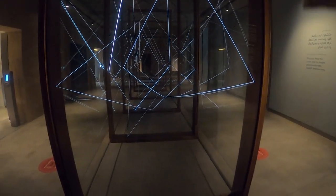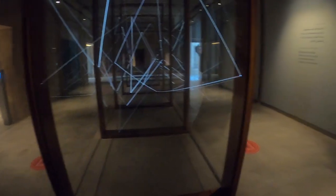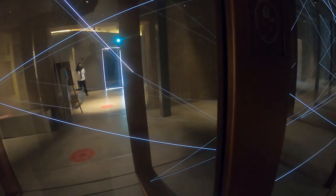This art piece is talking about the Dubai Creek in the middle, then Deira and Bur Dubai, okay? If you go around, there is a quote and some opinions, information, and all the words. Also, you can put your hand and create your own light beam. I'm going to show you the rest of the place, so I'm going to give you time, so you can take it.